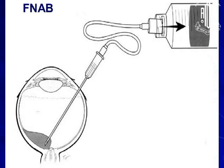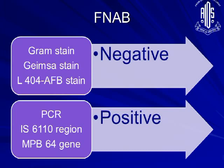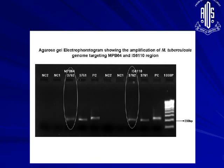We went ahead and did the fine needle aspiration biopsy because it was not totally confirmatory of the diagnosis. To make a confirmatory diagnosis and to start the patient on anti-TB treatment, this technique is quite safe. We went through the pars plana route, into that mass lesion, and took a very small amount of fluid. And this gets sealed up on its own and is very safe. What we found: Gram stain, Giemsa stain, and AFB stain were negative, but PCR for the IS6110 region and MPB64 region was positive. And we can see that the MPB64 genome and IS6110 gene were positive.